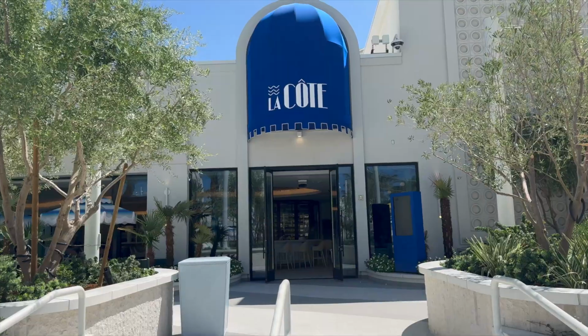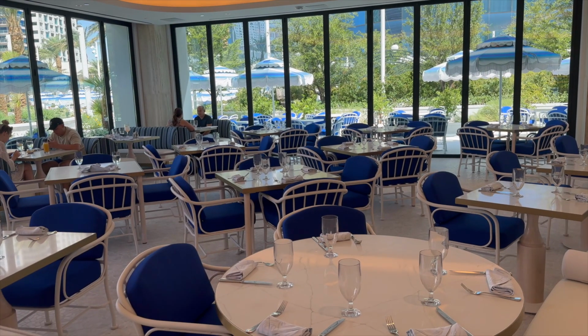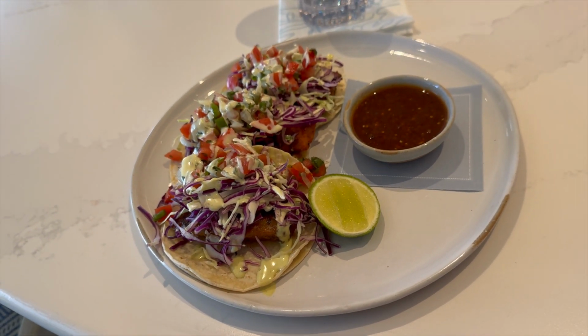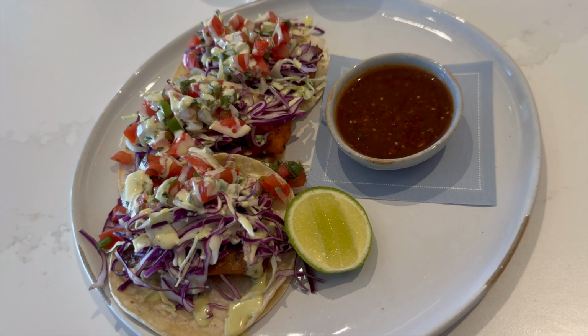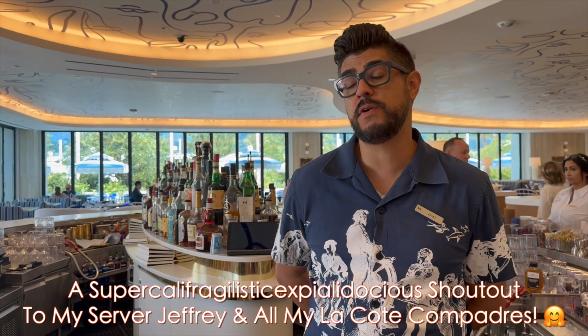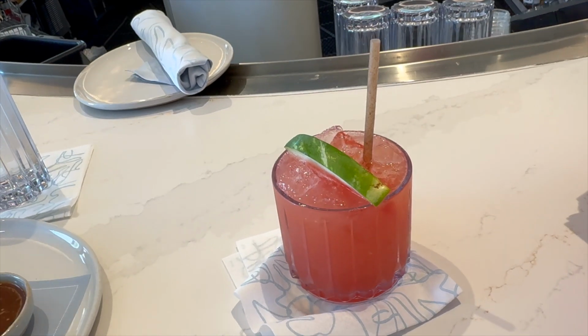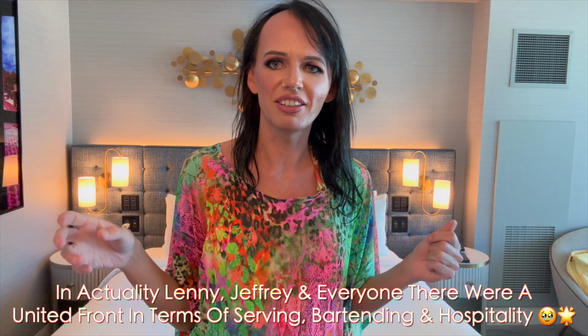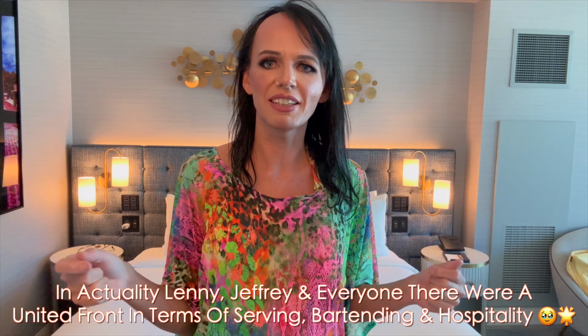I went down to Cote. They were open today, and I had an amazing entree. I had some blackened tacos that were absolutely amazing. Can't recommend them enough. They have amazing staff down there too that I just want to give special shout outs to. And also I had a drink there. I had the pink flamingo. That was really refreshing and definitely perfect for the summertime. So huge shout out to my server Lenny as well as his colleagues. All of the staff there absolutely amazing, friendly and affable. I can't recommend Cote enough.